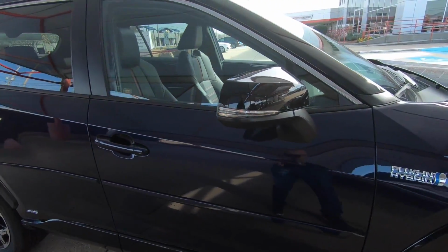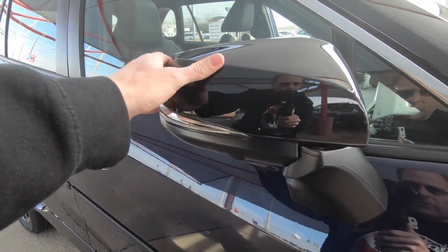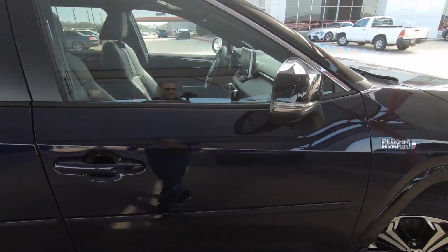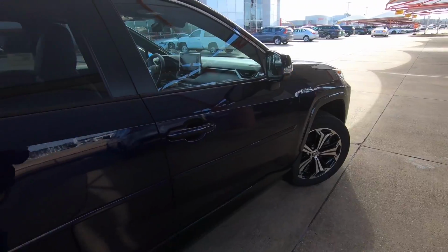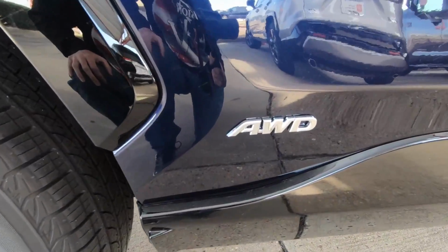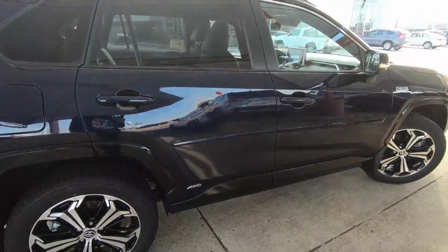You do have turn signal indicators built into these side view mirrors. Now, they aren't power folding side view mirrors. You can manually fold that, but they are power adjustable and they are also heated. So you're gonna have a lot of advantages there. And of course, something I wanna make sure I point out here, you do have available all-wheel drive, as you can see right there.